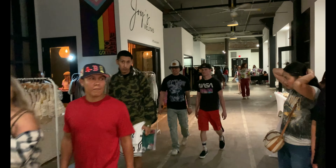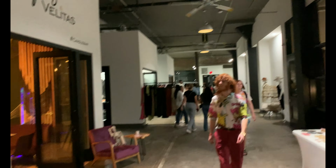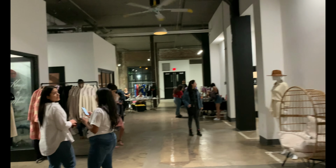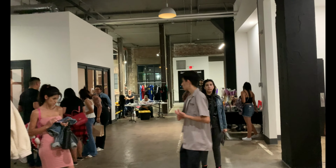So this is really cool. This is a little spot south of Tioga Brewing. Looks like a lot of pop-up shops for up-and-coming clothes designers. Really cool.